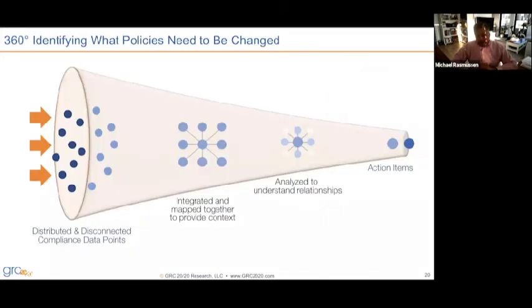From there, we take in distributed and disconnected compliance data points, understand these and map them together to provide context of what's changed. So those distributed and disconnected compliance data points might be a regulatory feed coming from a regulator in Singapore, another one in the United Kingdom, another one in Germany, another one in Australia. But then another distributed and disconnected compliance data point might be your investigations. We've been having a lot of violations on this policy because of ambiguity in that policy. People are saying they don't understand it.